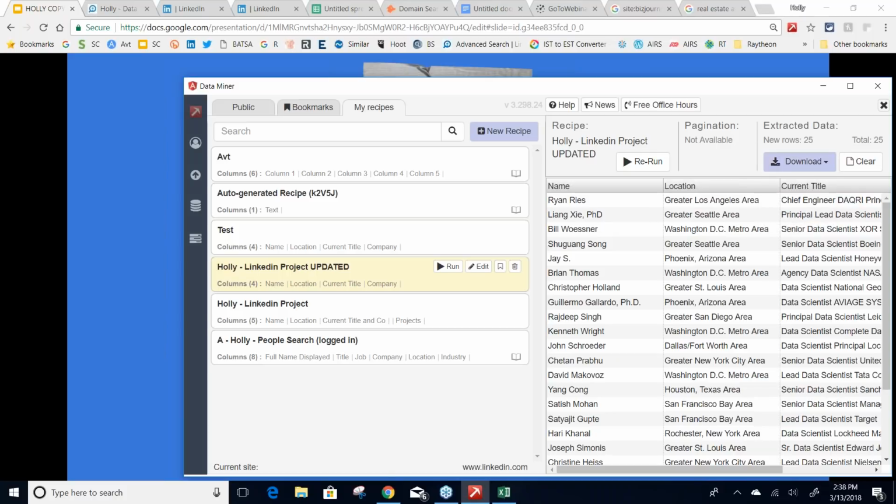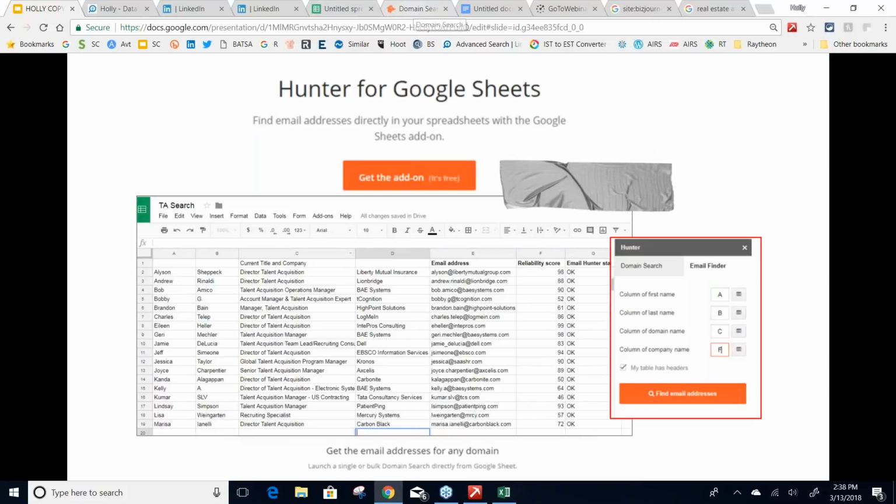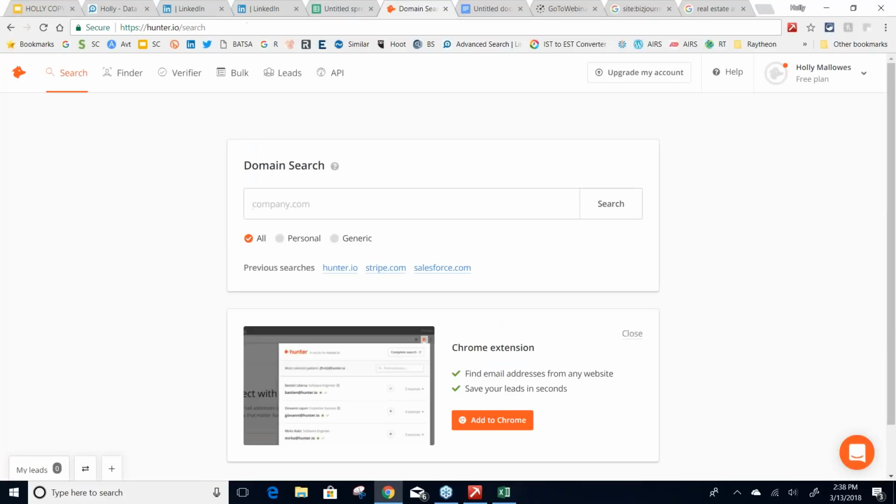And the reason I do that is because there's this really cool extension called Hunter. If you go to Hunter, it's actually in the Chrome store, but they have a website, and it's hunter.io. Accounts are free, and you get 100 email searches a month. So that's actually a really high number compared to some other tools and other extensions.